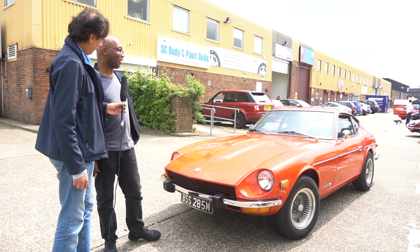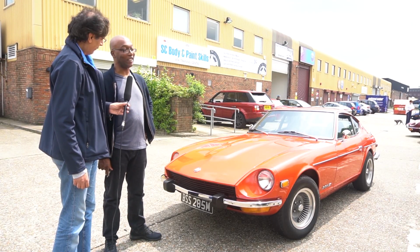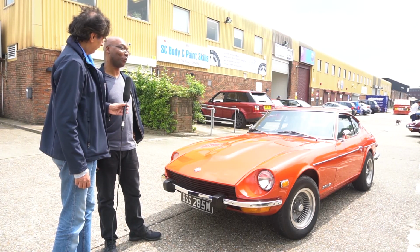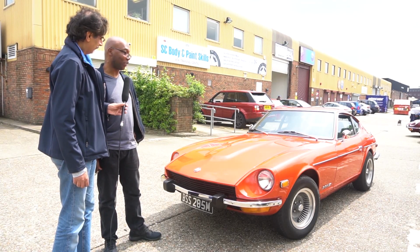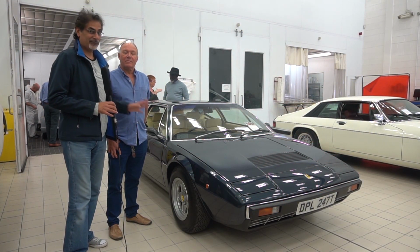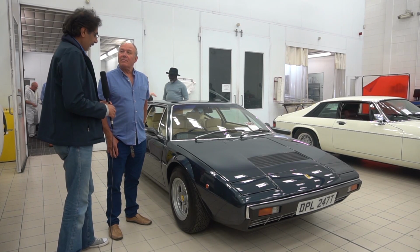I haven't actually done anything to it yet. After the end of the classic show season, it's going to go in to get some work done, but I haven't done anything to it in the 3 years I've had it, apart from drive it. And finally, we are checking out a Ferrari here with the owner, Paul.